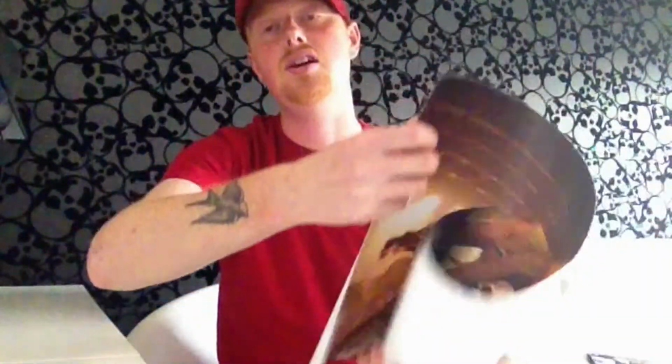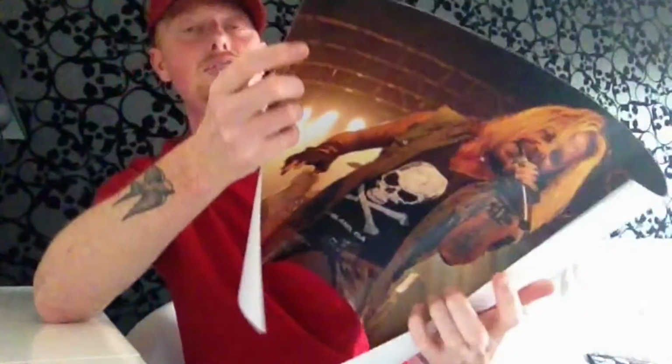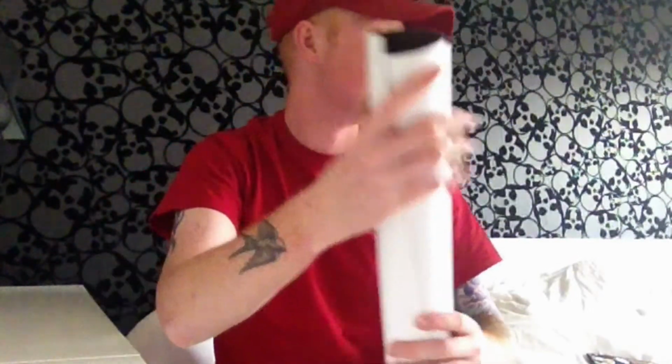And the last thing I'll show you is, I actually forgot I had this, and it probably would have made my top 10 collectibles if I'd remembered I had it. But this is a signed Vince Neil poster, and I should really do something with these, get them framed and up on the wall or something, but they just get kept in a box in a dark room just now, so really need to sort them out.